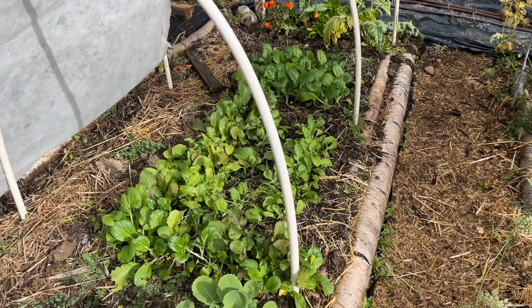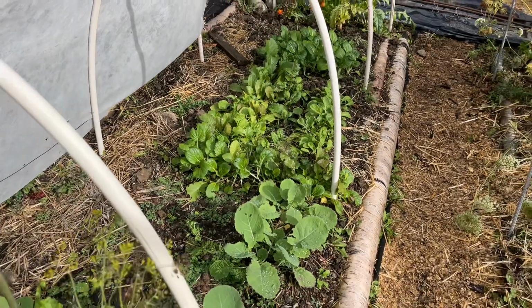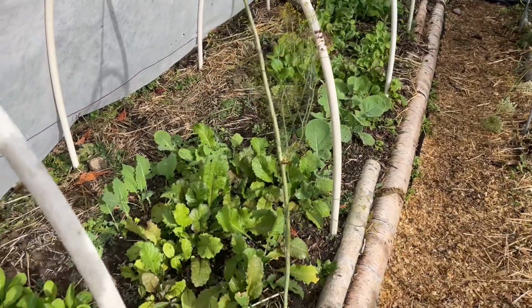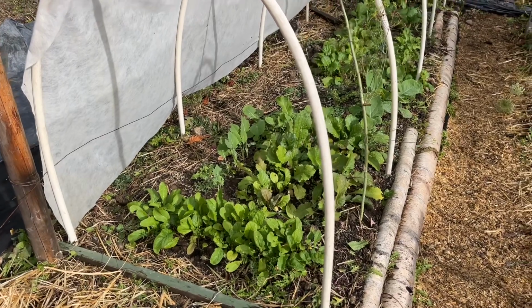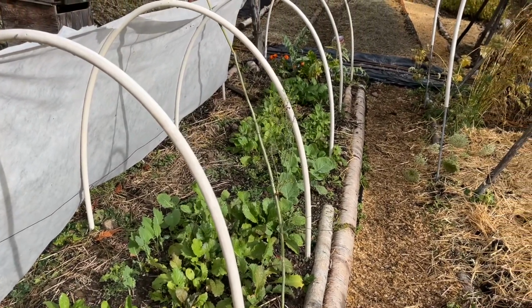There's beets, which we're really using just for the beet greens. There's radish, similarly used for the greens. Pak choy, arugula, a little bit of kale, probably a few other things, but anyway, that's the greens bed.